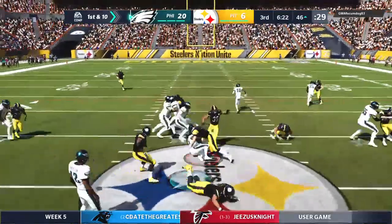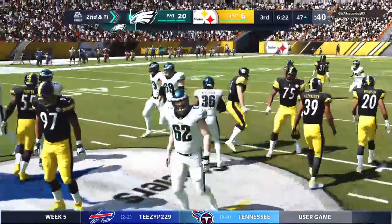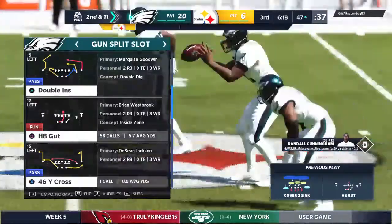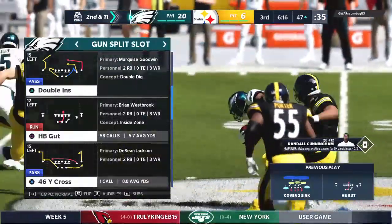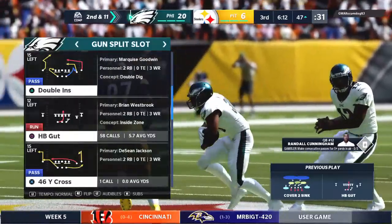From the shotgun now, here's an inside give. Yeah, he tries to keep the legs churning, but he's going to be stopped behind the line. Officially, it's a 1-yard loss. That's going to bring up 2nd and 11 at the Steelers' 47-yard line.